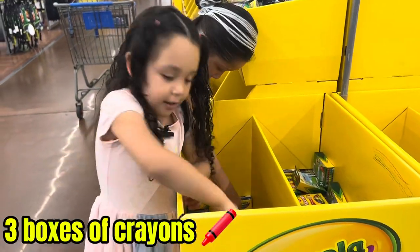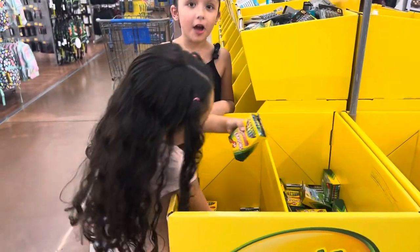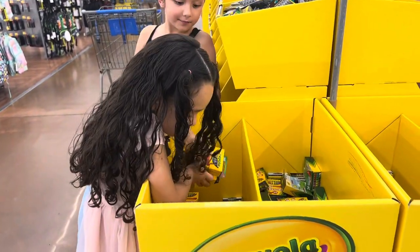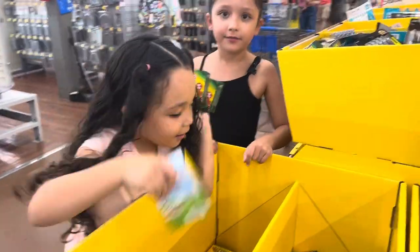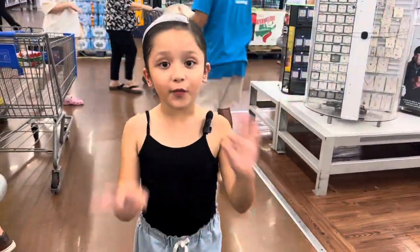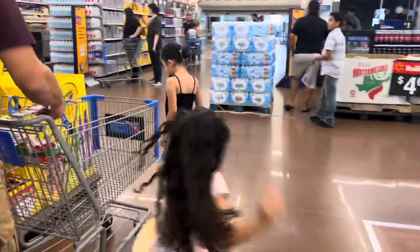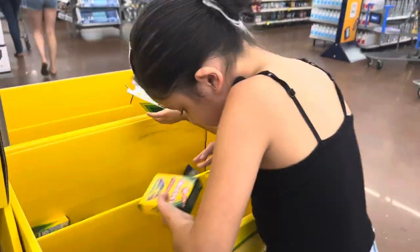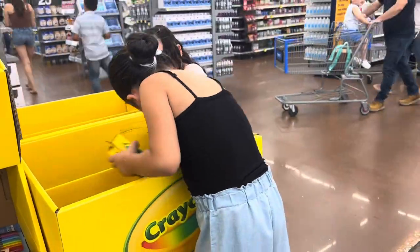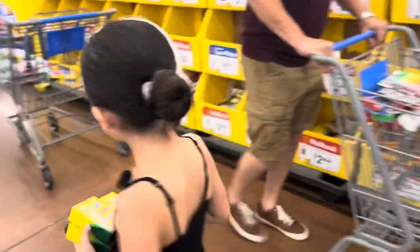You need 3 boxes of crayons, yes. How many do I need? I'll check right now. Okay. Daisy needs 3. Okay, perfect. Then I also need 3 bags of crayons. Is it 24? Yes. Let me know what you have then. Finish. Perfect. Put them in the basket.